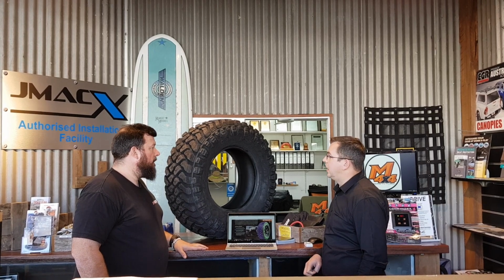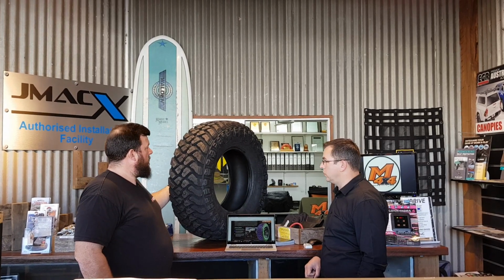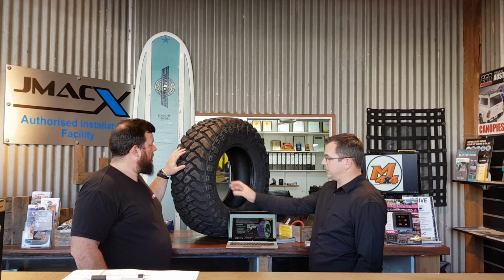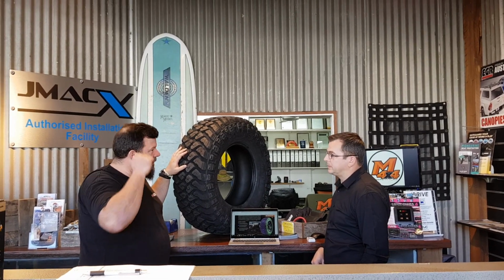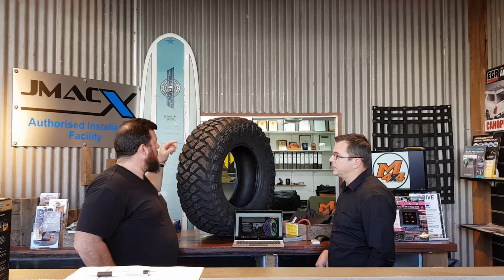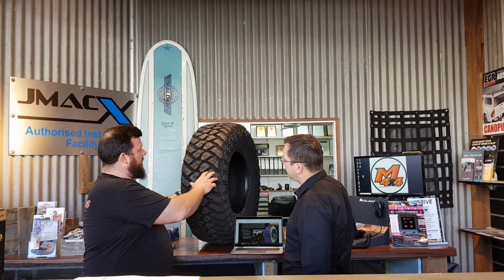All the new style tread blocks that have come out on the market at the moment, brand new technology. The sidewall is completely different as well. The side lugs here, a completely modern type of tyre, because we touched on the sidewall profile in the last video. So how are the tread blocks different?